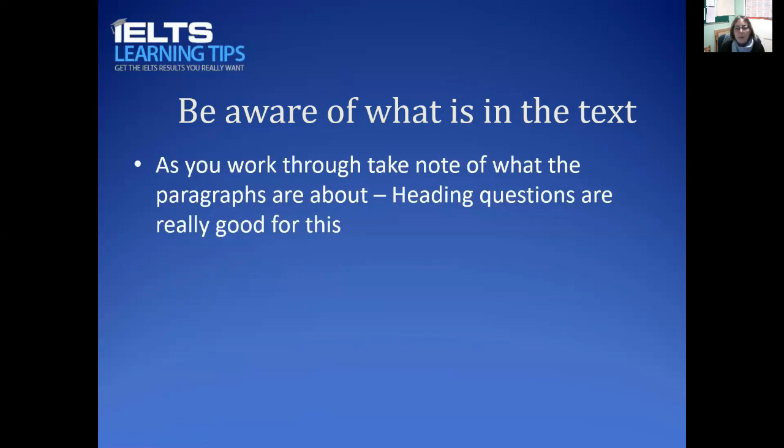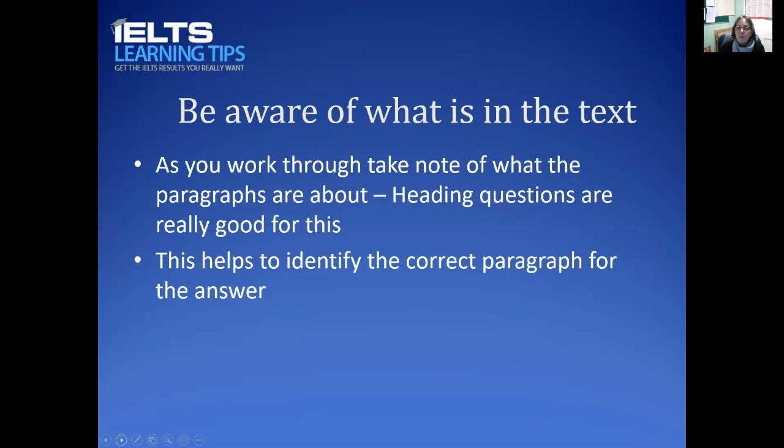If you get a question about percentages or proportions, think, is there a paragraph with some numbers? Should I look there? If you get something about trends, is there a paragraph about dates or, again, numbers or something like that? So be a little bit aware, well, a lot aware, of what's going on in the text. And as you read through it, you should be able to find the information more quickly, because instead of starting every question at the beginning, you'll say, oh, there was something about that in paragraph C, and you can go straight there and save yourself a lot of time.